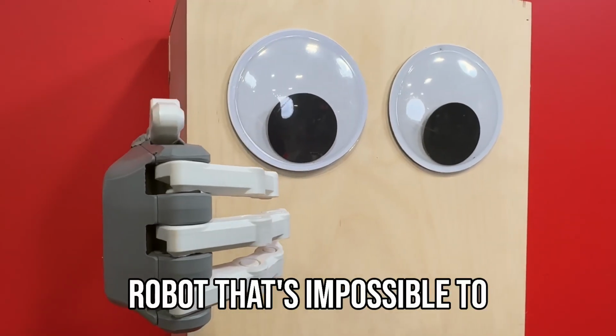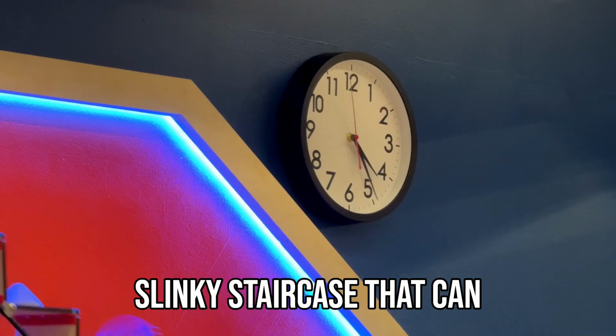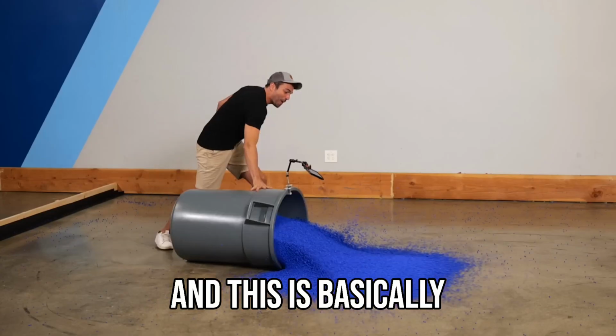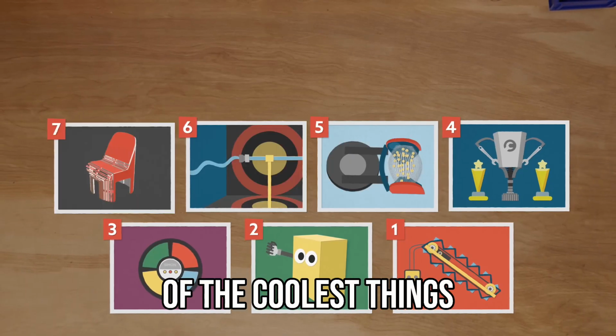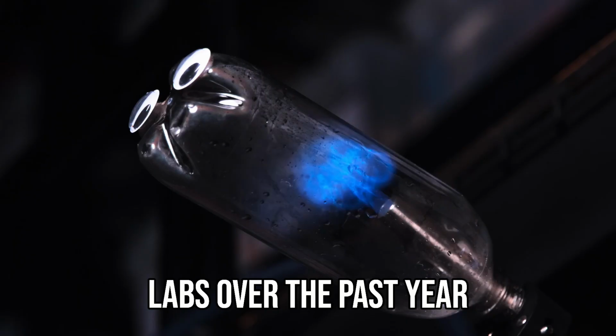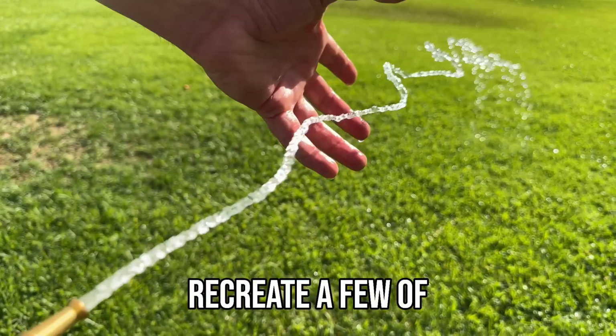This is a friendly robot that's impossible to beat at rock, paper, scissors. This is an infinite slinky staircase that can run for days. And this is basically a room temperature ice rink. Today, we're not only gonna count down 10 of the coolest things we built at Crunch Labs over the past year, but we're gonna also break down the science of how they work and even show how you can easily recreate a few of them yourself.